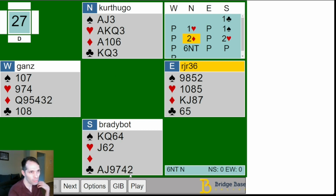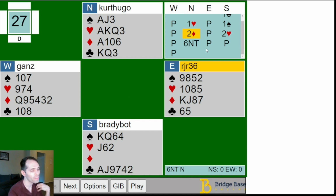So at our table, I opened a club, partner bid a heart, I bid a spade, partner bid 2 diamonds, artificial game force, I bid 2 hearts showing my heart support, and partner jumps to 6 no trump. I will say jumps to 6 no trump, especially these giant leaps to 6 no trump, are really, really bad. You want to avoid this. There are a lot of reasons why newer players make these bids, and I guess I'll list a few.